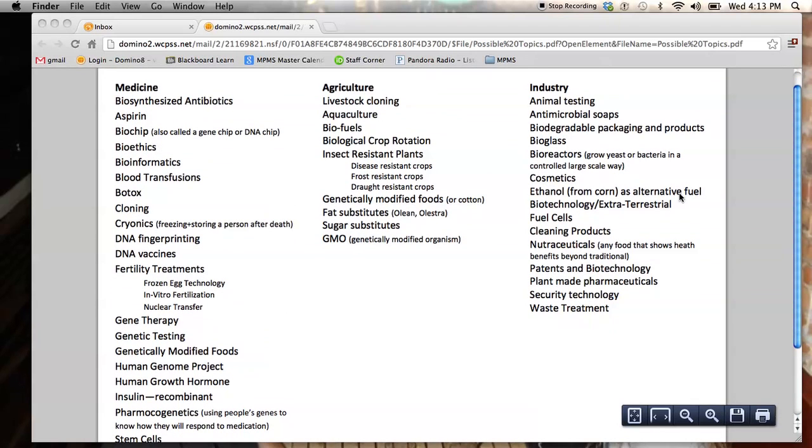I broke it into the 3 subtopics: medicine, agriculture, and industry. That's how our reference set is broken up. They're like 3 different books. And in each one, on each topic, there's a good 2 or 3 pages of background that should help you understand what the technology is and help you come up with what a good essential question would be.